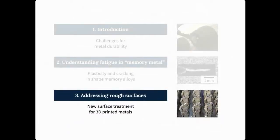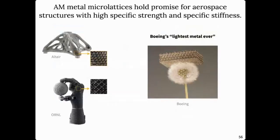Okay, so that's kind of a bird's eye view of what we're doing with shape memory alloys. So I'm going to shift gears to the surface treatment that we're doing on 3D printed metals. So 3D printed metals are awesome. It lets us do designs for structures that we could never really do well with conventional machining or forming techniques for metals. So one of the things we can make are these microlattices.